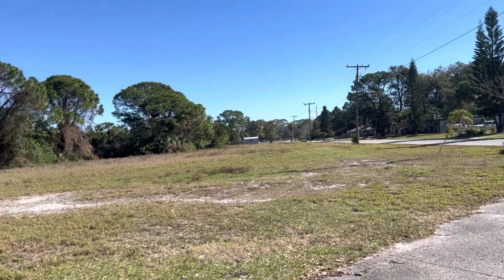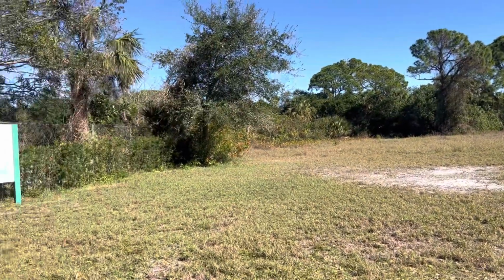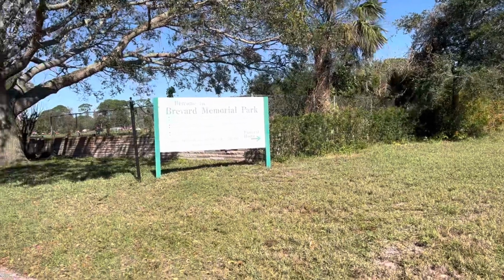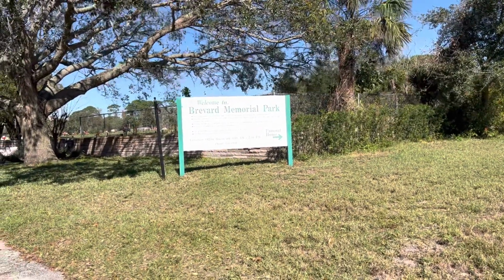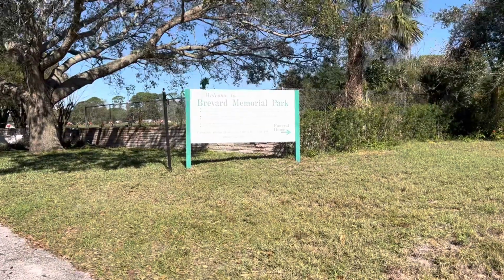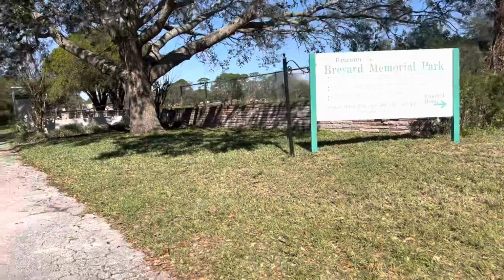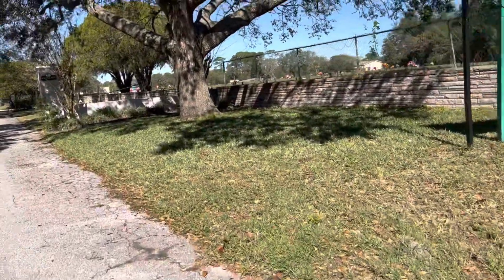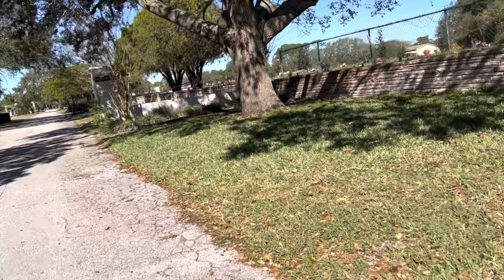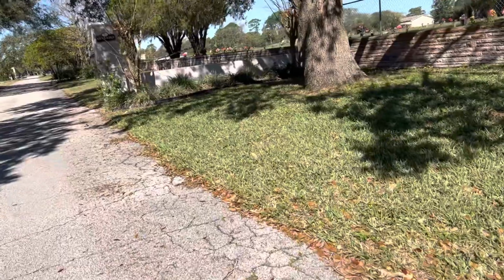Today we're going to be looking at another local cemetery. We're going to be doing a walk through Brevard Memorial Park. This is a large cemetery, very well maintained. Reminds me of a few others that I've been through. But let's take a walk through and see what we can find.